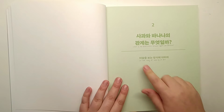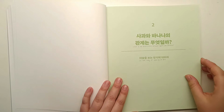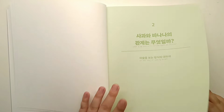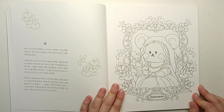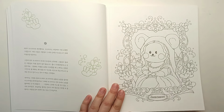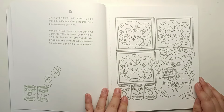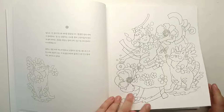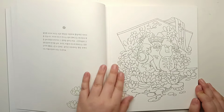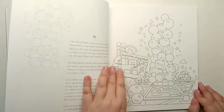And chapter 2, what is the relationship between apples and bananas? That's what it translated to, on the way of looking at art. So this has some cartoony recreations of famous artworks. Got Mona Lisa here, some Andy Warhol style art. Really like this girl and the little cat character. I think they're really sweet.